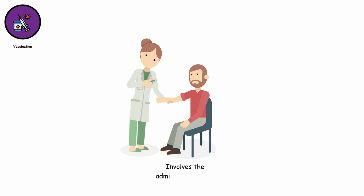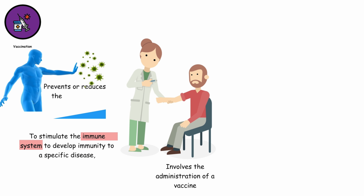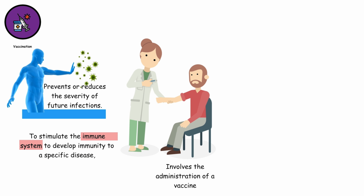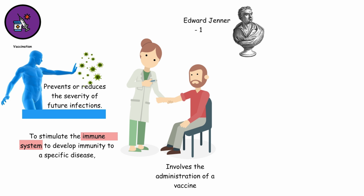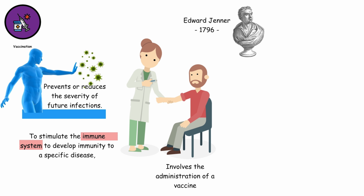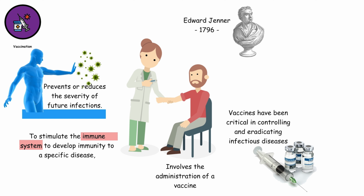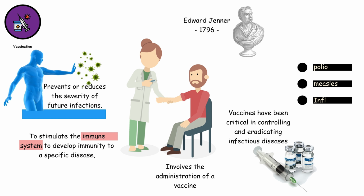Vaccination. Vaccination involves the administration of a vaccine to stimulate the immune system to develop immunity to a specific disease, thereby preventing or reducing the severity of future infections. Edward Jenner's development of the smallpox vaccine in 1796 marked the beginning of vaccination as a widespread public health intervention. Vaccines have since played a critical role in controlling and eradicating numerous infectious diseases, such as polio, measles, and influenza.